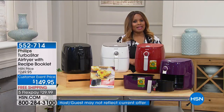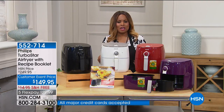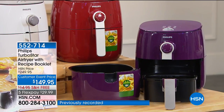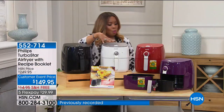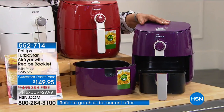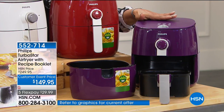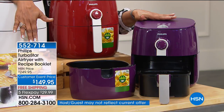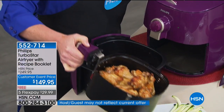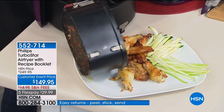If you're committed to eating healthier this year, but you don't want to give up all of those delicious and yummy foods that you love to eat, an air fryer is really where it's at. Your choices in colors are black, white, red, and one of my personal favorites, this beautiful, rich purple, but it's an expensive looking purple. You get the unit, you get a recipe booklet to go along with it. We took $100 off. I'm gonna say that again, $100 off, because that's a lot of money to save.